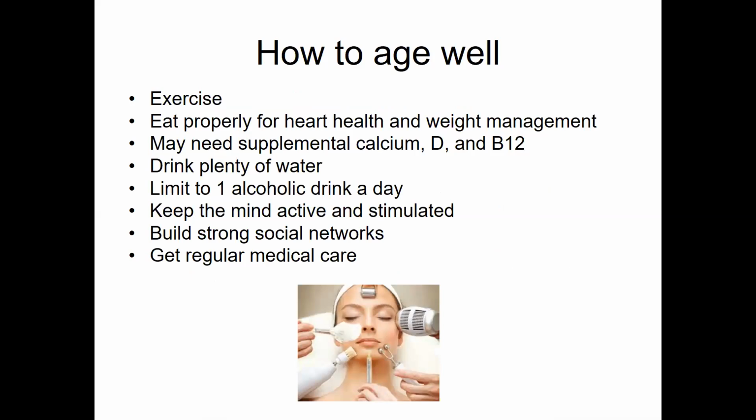So, summarizing the information we went over today, how to age well: the pictures focus more on cosmetic changes and how to look good as we age. I'm tackling this more on how to be healthy and avoid disease and hopefully enjoy your older years and not spend them going to the doctor all of the time. So in my list, I put exercise as number one. I think that really does go a long way. And probably right along with it is to eat properly for heart health and weight management.